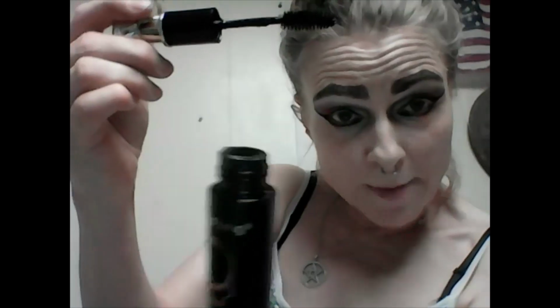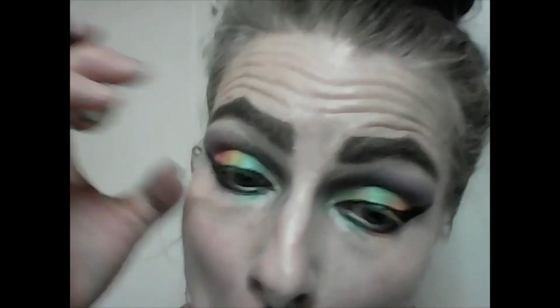Now, this mascara, before I put it on, is by Hang Fang, and it is their Max Volume Mascara. I got it on Wish.com, and I love its big, giant brush. Oh, it's got this nice big brush, even though I had to shake off some excess. I love their big, fluffy brushes. Okay. I really enjoy this mascara.